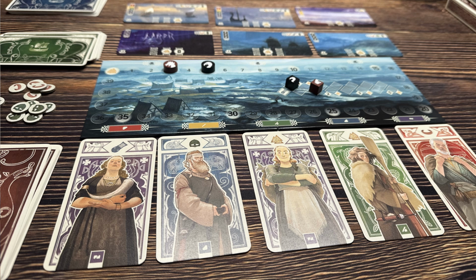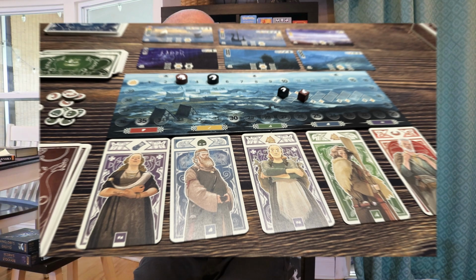And then you're going to have a deck of Viking cards that you're going to turn up five Viking cards below that board. And what you're trying to do is move your scoring marker as far as you can along this track. Now, there's a couple of different ways you can do that, because you have not only a scoring marker, but you have a reputation marker.